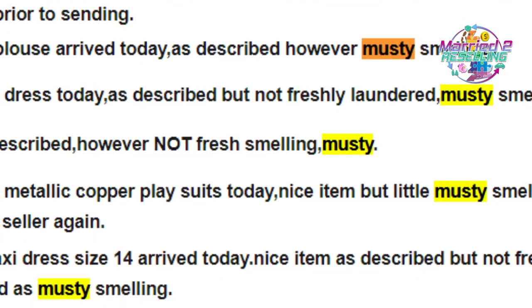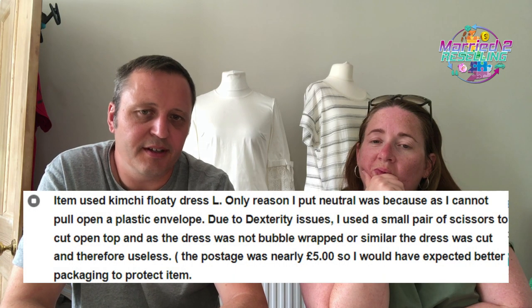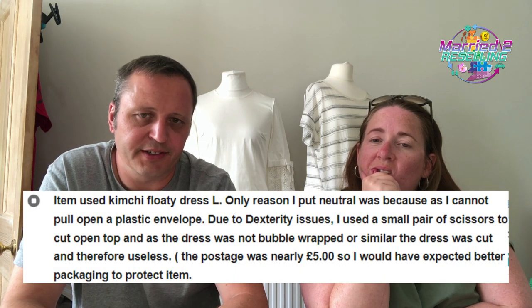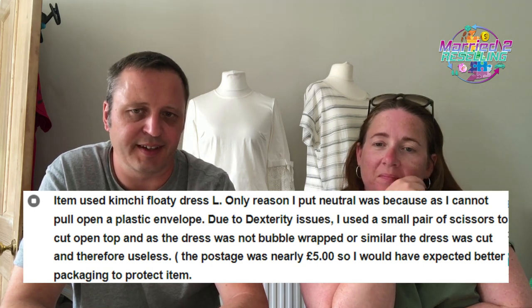It's quite incredible. And also, what I noticed, so this was another feedback on a different subject from the same customer. The item was a kimchi floaty dress, large. Only reason I put neutral is because I cannot pull open a plastic envelope due to dexterity issues.